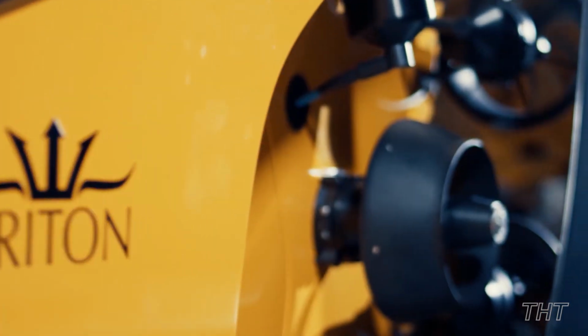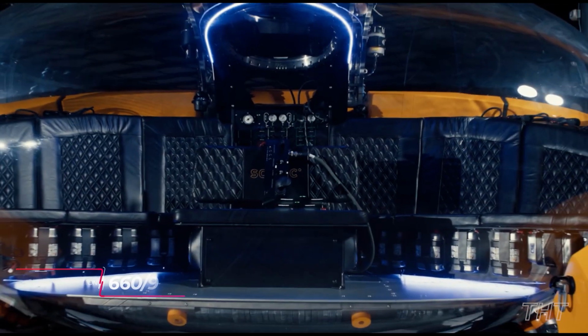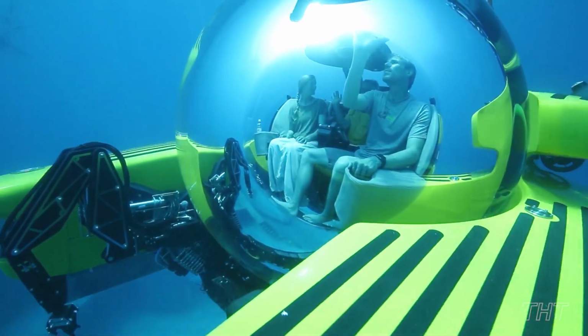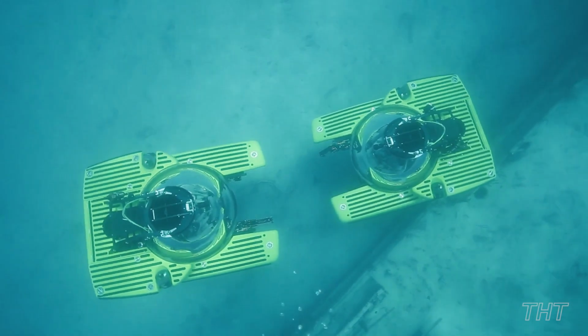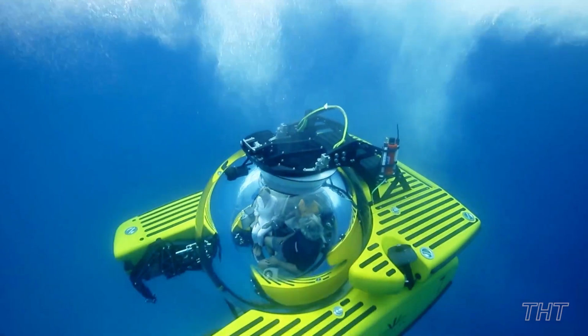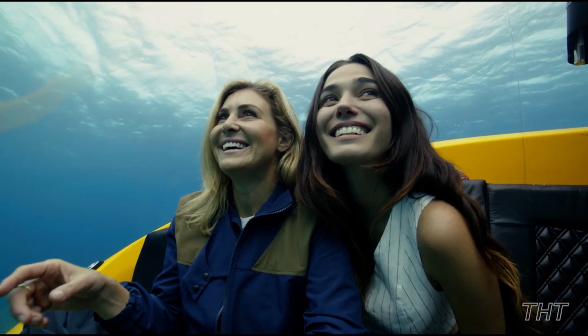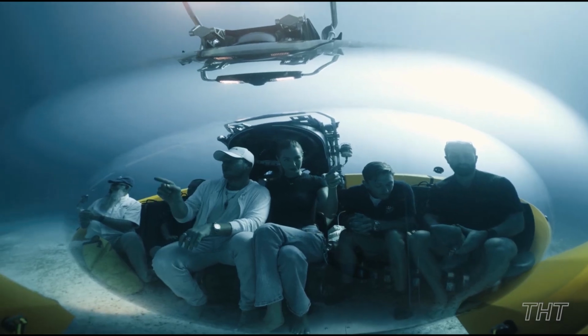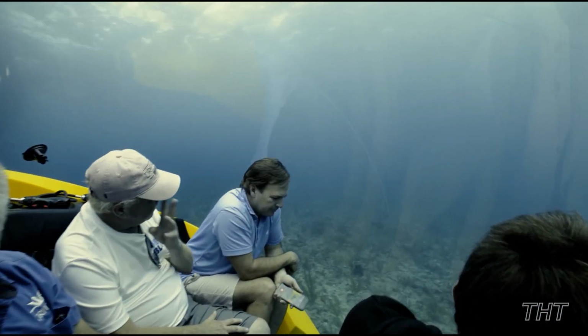Who knew luxury cruises could get fancier? Enter the Triton 660-9 AVA, basically an underwater lounge for folks who think snorkeling is too basic. This sleek sub has a stretched bubble design, giving you panoramic views of the deep blue while you sip cocktails or play cards 660 feet below the surface.